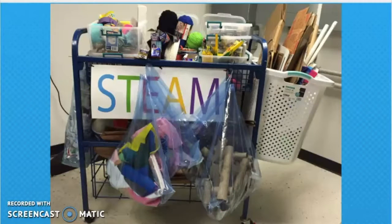Or you might have a mobile cart that you can drag into a room or put back in a closet only when you need to have it out. So there's no one real way that a makerspace should look. There's no one model. It can be made to tailor to your needs. In schools, some makerspaces are in classrooms, or they may take up a section of the classroom, or in a lot of schools we see makerspaces in libraries.